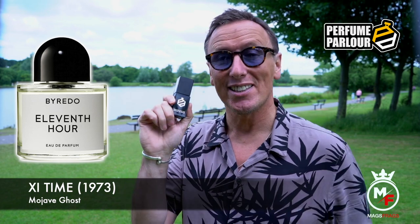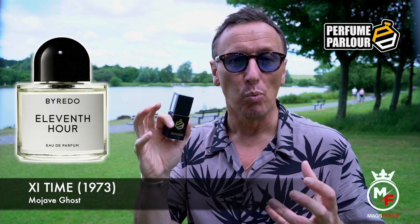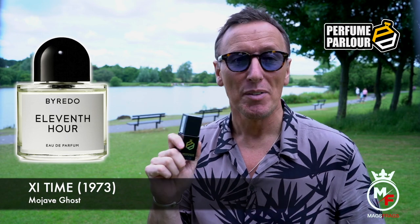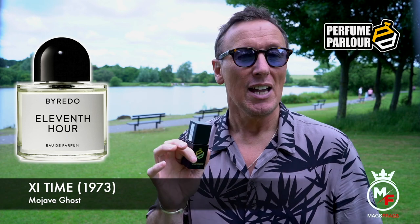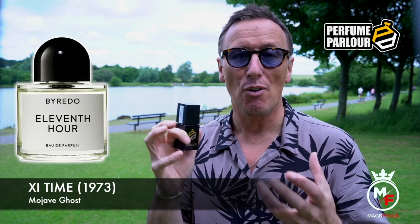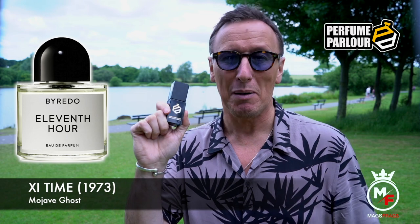The further you get into the dry down, the fruitiness fades, and then it becomes more of a woody fragrance whilst retaining the pepperiness. And after the first hour, it turns into almost an herbal, earthy kind of aroma. It's a pretty easy to wear fragrance, but it doesn't really have the wow factor for me, and it's not something I'd reach for if I was going somewhere special.